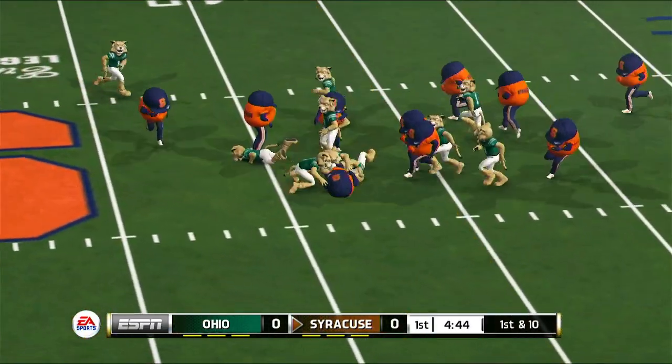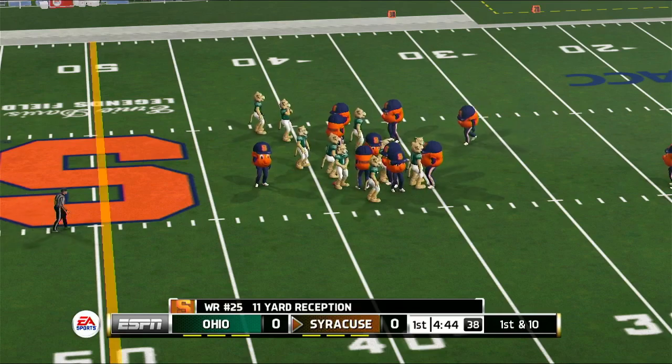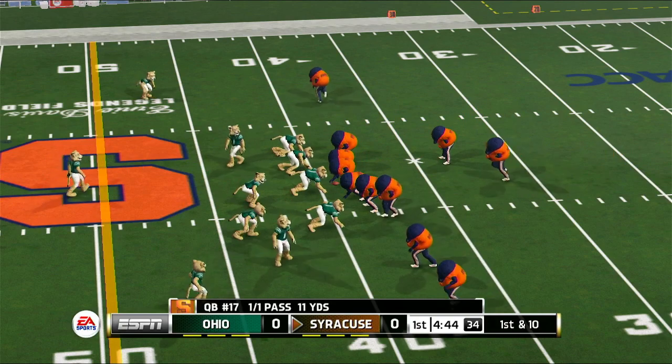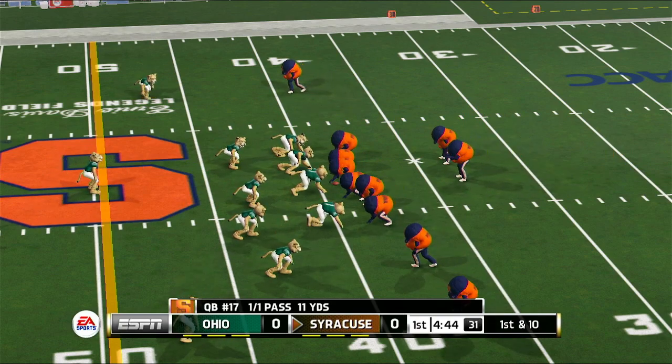Quick throw, and he's taken down at the 39-yard line. What a throw for a big game. That is a great example of the quarterback seeing the whole field and finding the guy who had the best chance of making a catch.